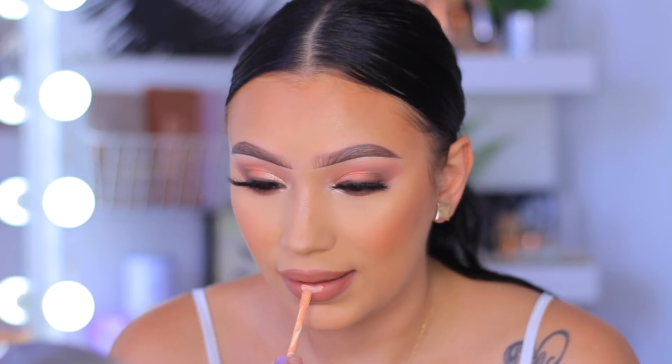They glide on so easy, and they're one of those liners where you can sharpen, so they last you forever. So I'm going in with my favorite nude. This is from Jordana Ticia. Like, are you guys really surprised here?